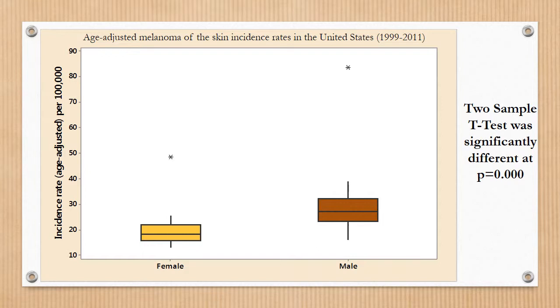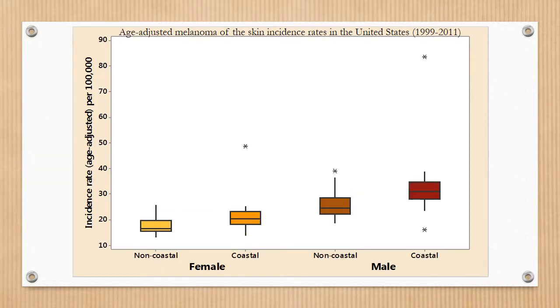Okay, finally, we're going to focus on my last question. Are these combinations of gender and region significantly different? Here I represent these groups as if you were crossing the two factors of gender and region to get females who do and don't live on the coast and males who do and don't live on the coast. You can see a very distinct trend here of increasing incidence that we will discuss further in the next slide.